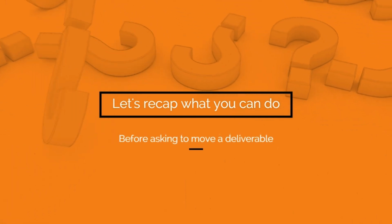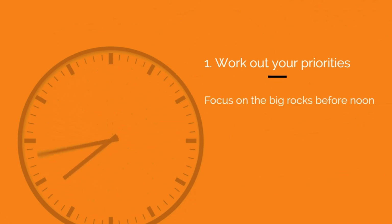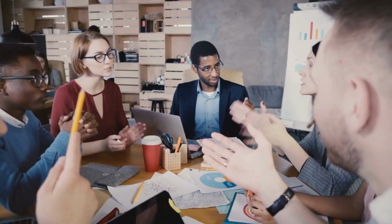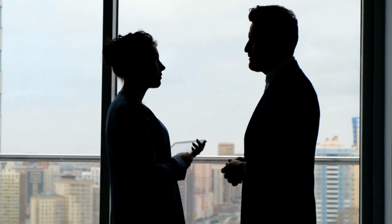So before we move into tip 6, let's recap what you can do before needing to ask to move a deliverable. Number 1. Work out your priorities and what's important. Focus on those big rocks before noon. 2. Remember, multitasking is a myth and doesn't increase productivity, so focus on one thing at a time. 3. Remove procrastination and chunk tasks into just 10 minutes. 4. Consciously limit interruptions and distractions. And 5. Check for good old planning fallacy. Then, if you still think you don't meet a deadline, let's move to tip 6.